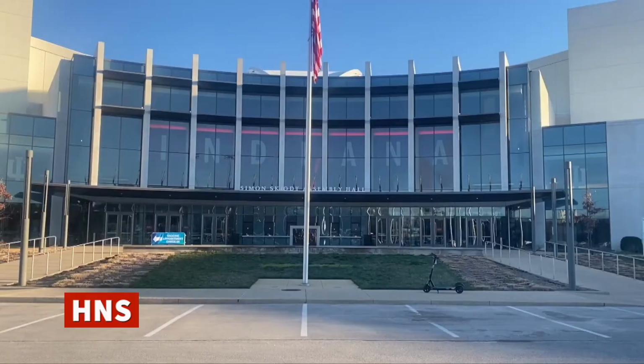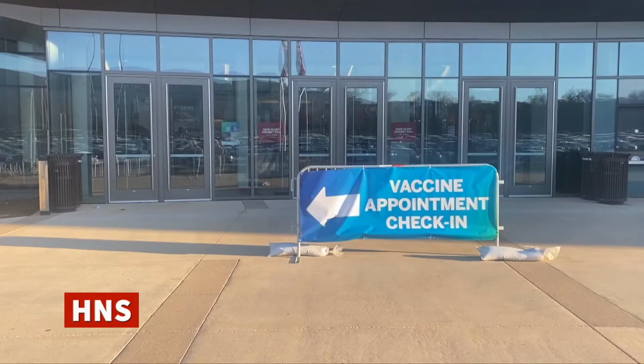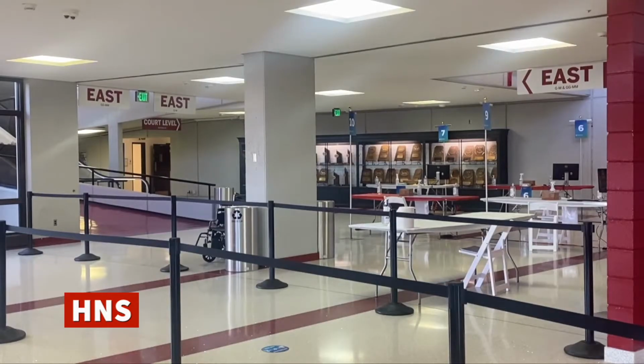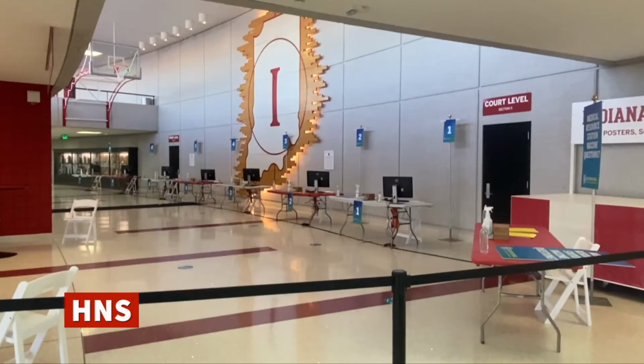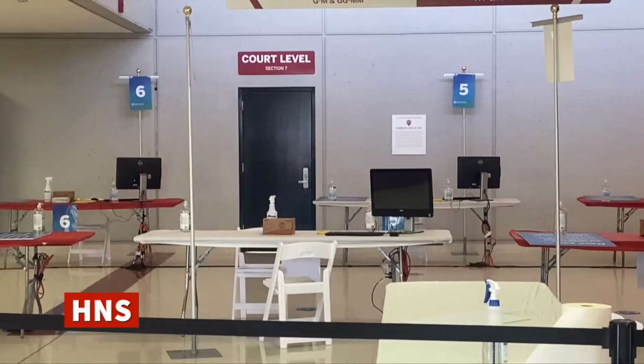Thanks, Sammy. Simon Scott Assembly Hall is now open as a vaccination site, and students can now sign up for their COVID-19 vaccine. The opening follows Governor Holcomb's announcement last week that all adults ages 16 and older will be eligible to receive the vaccine. IU students can be vaccinated at any site in Indiana, but the Assembly Hall location is fully booked for the first 3 weeks. The Pfizer vaccine offered at Assembly Hall requires 2 doses 3 weeks apart. Students could not schedule an appointment at Assembly Hall until March 31st.